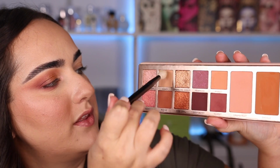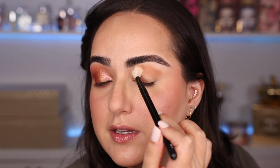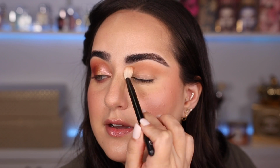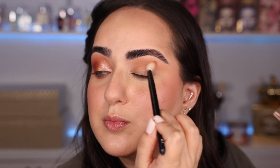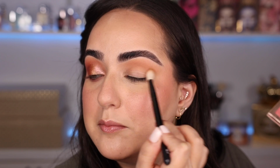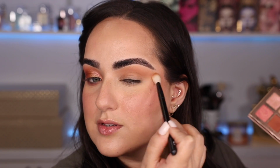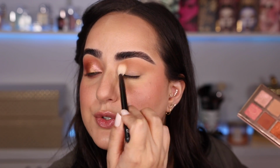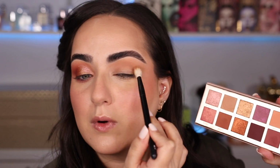I'm going to start with the color Honey up here. I was trying to find my Rephr number 15, but I couldn't. So this one is my Rephr number 27. And I'm using it just as a big fluffy brush to put the transition color in place. This is just like your traditional perfect neutral transition color, and as you can see, it worked wonders.